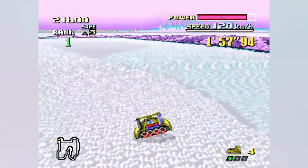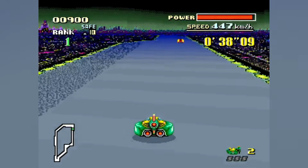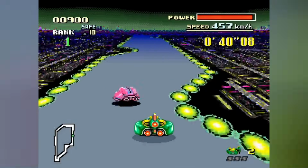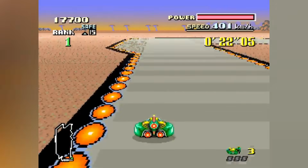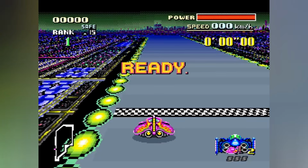Players choose from 4 distinct hovercrafts, each with unique handling and speed, to race across tracks set in a world where interstellar trade is the norm and high-speed tournaments are the ultimate entertainment. The game's plot, though minimal, provides just enough context to set the stage for players to know why they're tearing up the track in the first place.